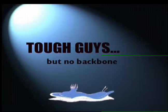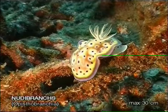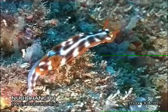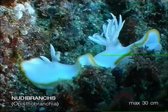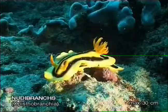The Philippines has the greatest variety of nudibranchs in the world. On almost any dive in this country, the observant diver will be able to see a few different examples. These naked snails have two little horns called rhinophores. The wavy cluster at the back are the gills.